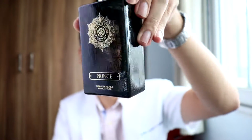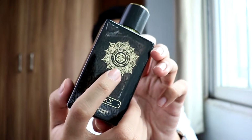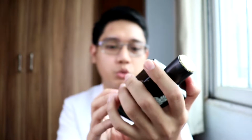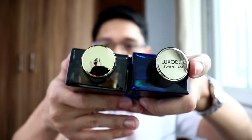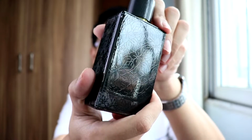Prince right here. So the bottle looks very similar with Loyal Alga, as you can see right here. And in front, it comes with a black bottle. In front, we can see here the logo as well. Luxodor Niche Perfumes, Prince, Extrait de Parfum, 80 milliliters, 2.4 fluid ounces. And the only difference is that on the top, there's no Luxodor Switzerland on the cap. Nothing at the bottom. Nothing as well. Just the very gorgeous design that we can see at the side of the box right here. They're the same.